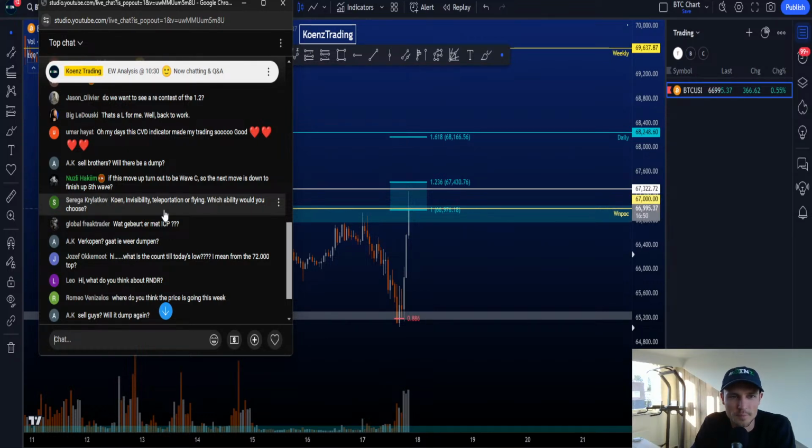Well, here's the thing. I think invisibility is more of an egoistic type of skill. So I would go for either teleportation or flying. Now, of course, teleportation means you're faster. Flying is the experience. If you can fly, you might be able to take someone with. I don't know. But I like the adventure of flying. So I would go for flying.